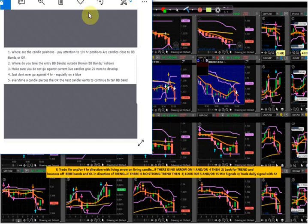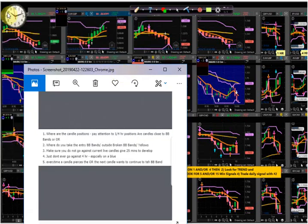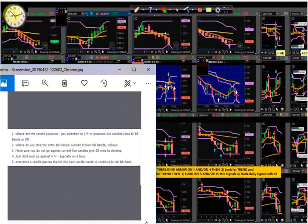And again, give the candles at least 25 minutes to develop, right? So we took it at 10:50, and it finished at 12:15 probably. So that's exactly what I said, guys, at least 25 minutes. So in 25 minutes, you got yourself 20 pips or more. Okay? That simple. Just based on what I told you here.